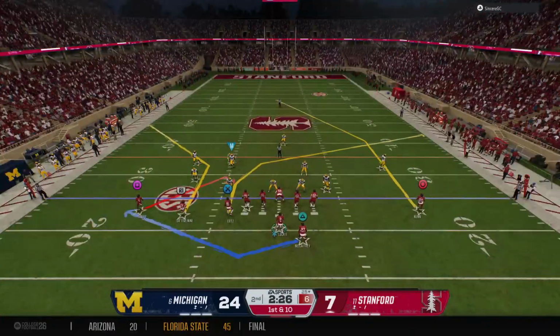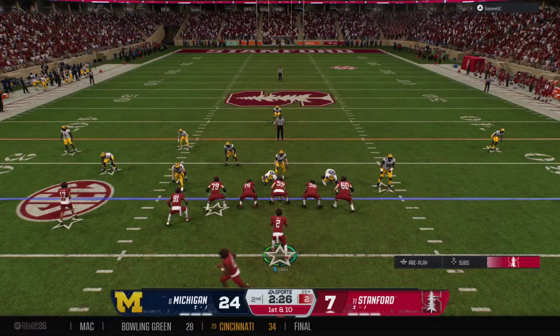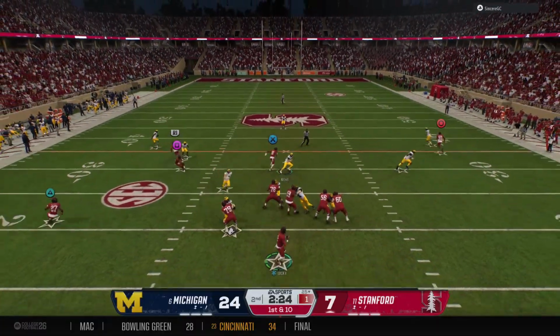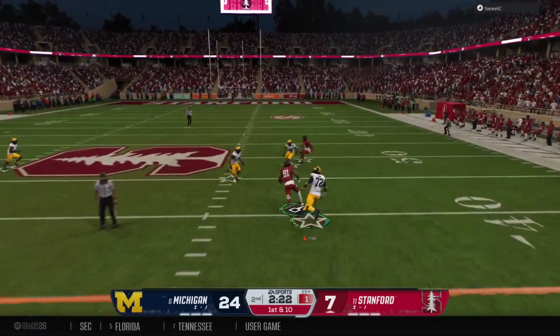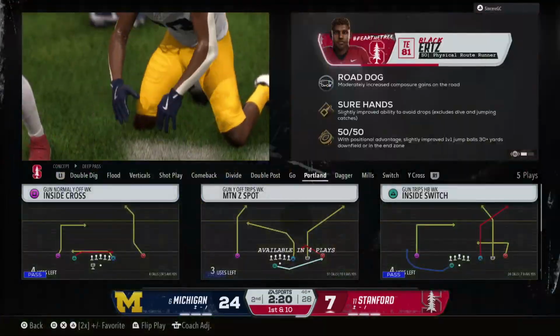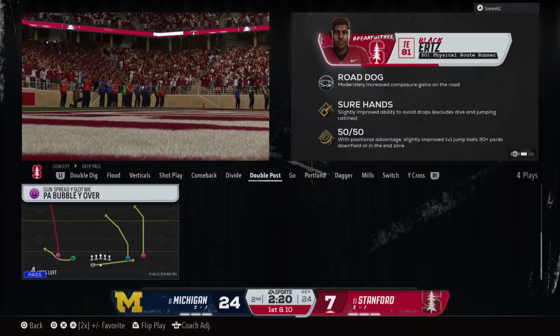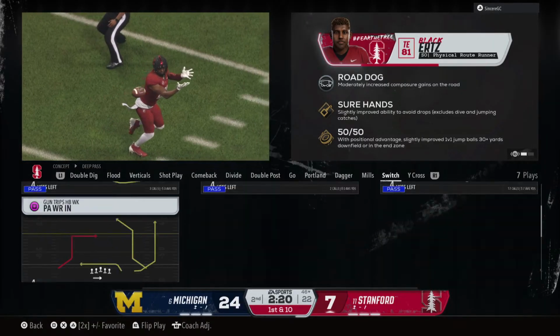Let's see if they can get something going here late in the half. Motion from the back. Trying to start the drive with a pass. Wide open downfield. Gets it to the 46-yard line. First down for this offense. Looks as if we have an injury on that last play, and we'll take a break to check him out.